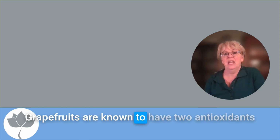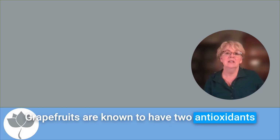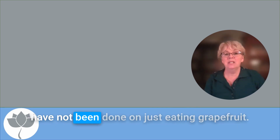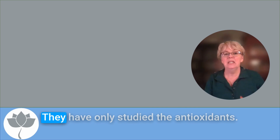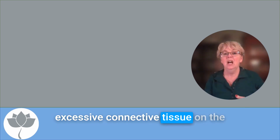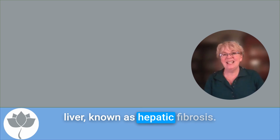Grapefruits are known to have 2 antioxidants that naturally protect the liver, but studies have not been done on just eating grapefruit. They have only studied the antioxidants, which help prevent the buildup of excessive connective tissue on the liver, known as hepatic fibrosis.